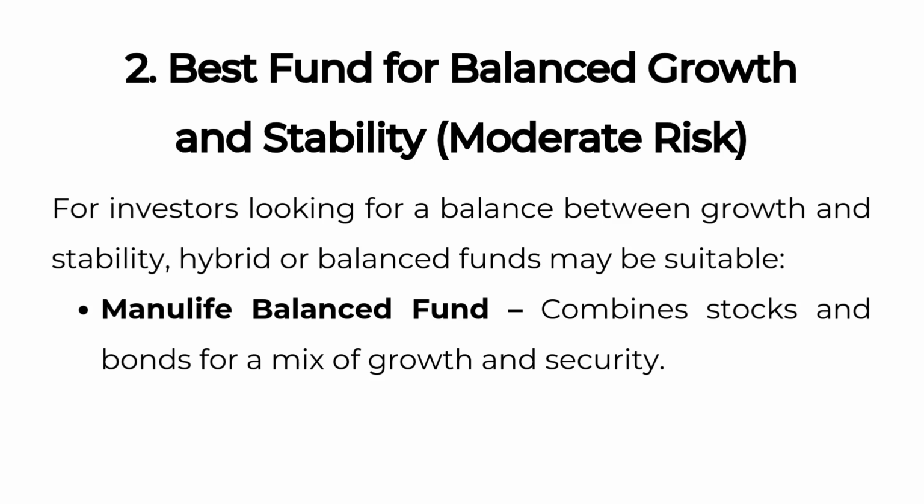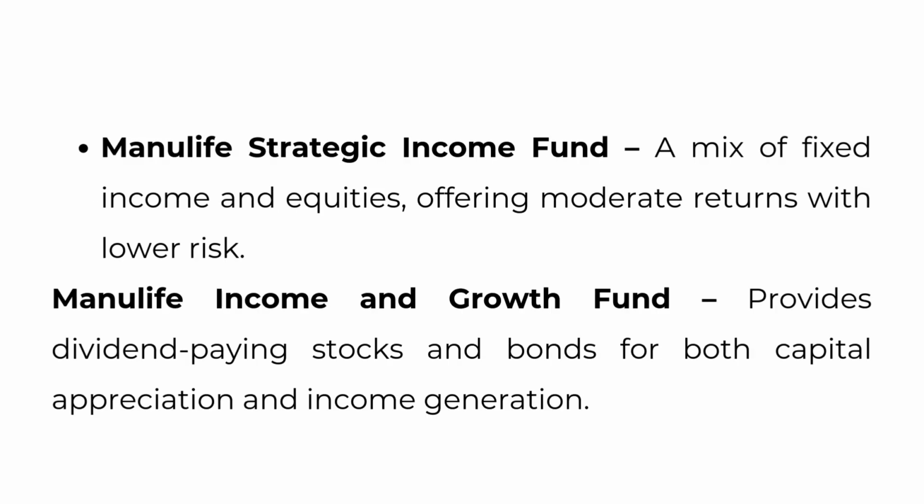Second best fund for balanced growth and stability, moderate risk. For investors looking for a balance between growth and stability, hybrid or balanced funds may be suitable. Manulife Balanced Fund combines stocks and bonds for a mix of growth and security. Manulife Strategic Income Fund, a mix of fixed income and equities offering moderate returns with lower risk. Manulife Income and Growth Fund provides dividend-paying stocks and bonds for both capital appreciation and income generation.